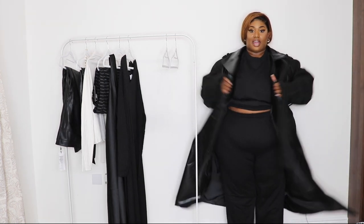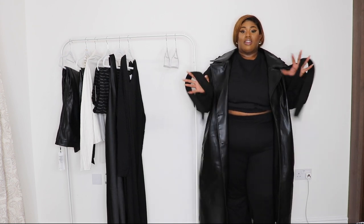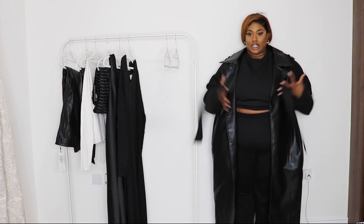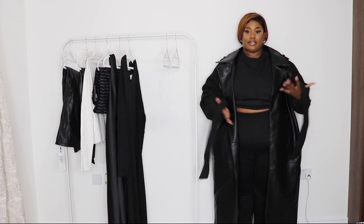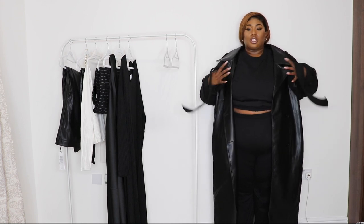And this is the first fit. Let me know what you lot think about it, if it's something that you would wear. But yeah, this is the first fit that I've tried on with the jacket. As I said, this is like a more casual one. I'm going to Westfield, or I'm even taking the kids. I don't have kids, but I've got like 1,000 godkids and 1,000 nieces and nephews, and all my friends got kids, and yeah. So this is one of them.